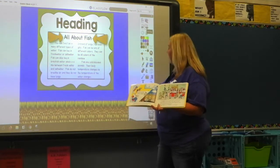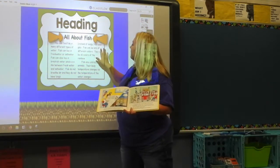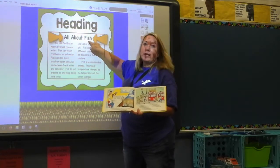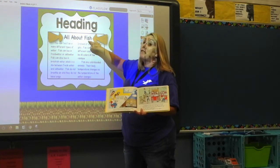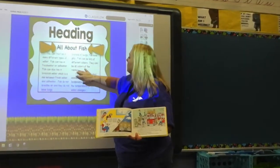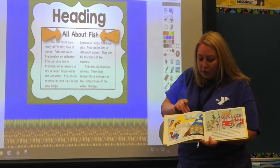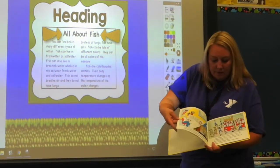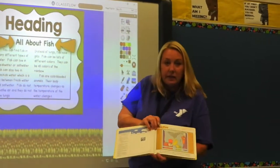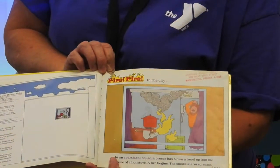All right, a heading. Now this heading right here tells us that this passage is all about, everybody yell it out. If you said fish, you got it. All about fish. So everything in this passage is all about fish. And if we go back to our heading, the first part of our book is all about fire, fire in the city.